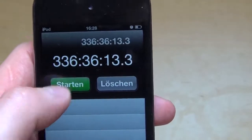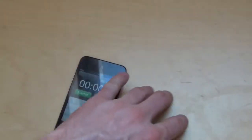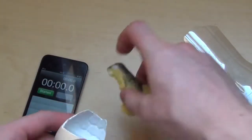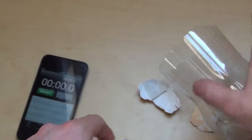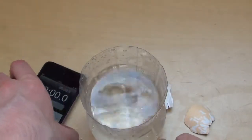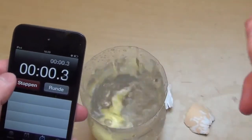So let's stop it. Let's delete. Alright. So getting some water. We don't need this anymore. Don't ask me whether it's the original size. Probably. So getting some water. Yeah, here we are. And Dino can grow again, and this time without the eggshell.